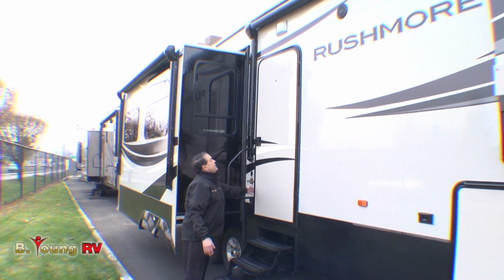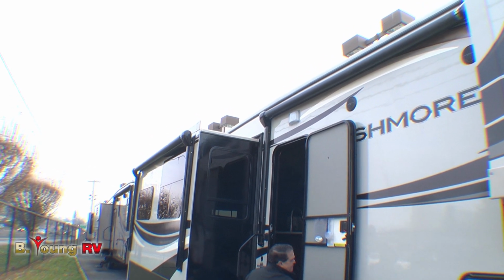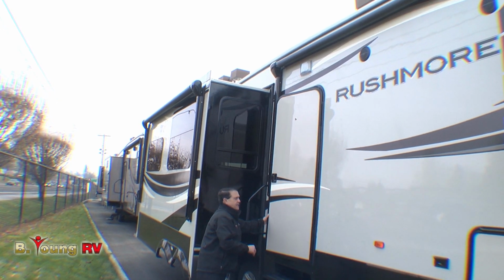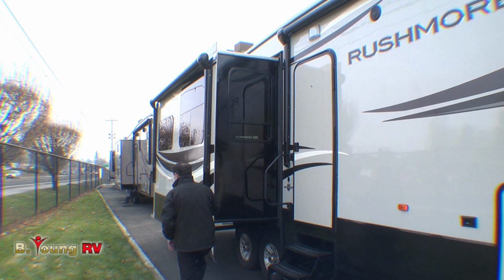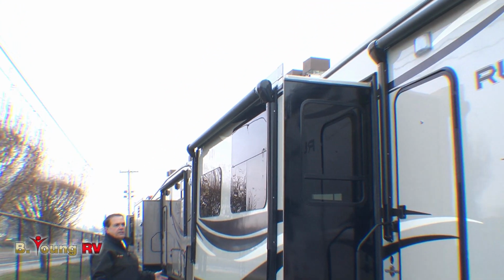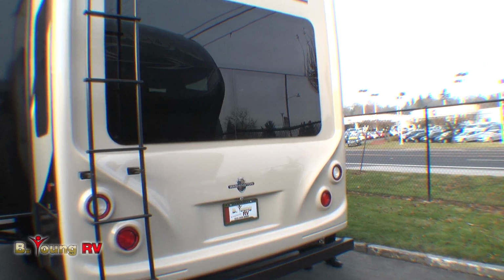You'll love this big 30-inch door. And I don't have no more plastic back here to hold it. It's designed just like the Redwood at a considerably less amount of money. It's a nice handle. We move over here. You'll notice another awning over this slide out. So if you're entertaining, you can move out into here and be covered.